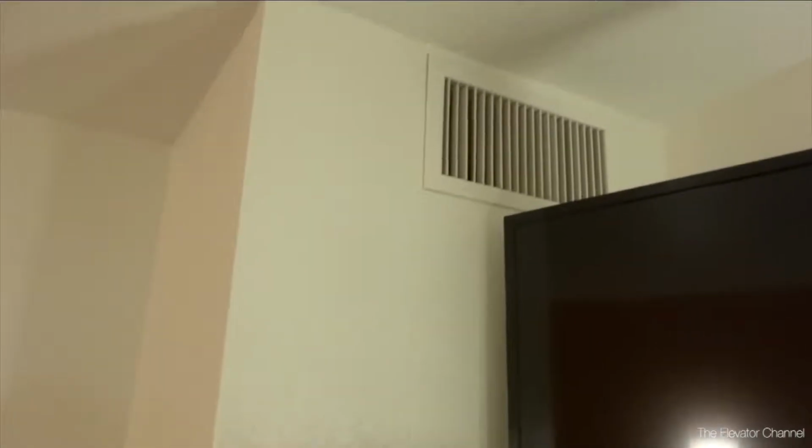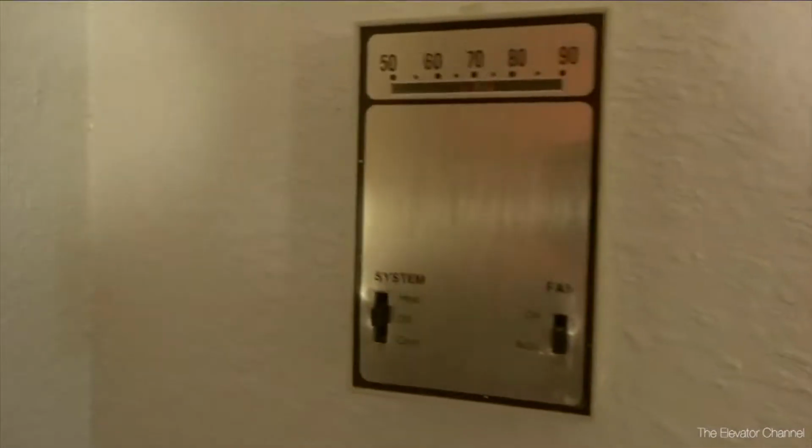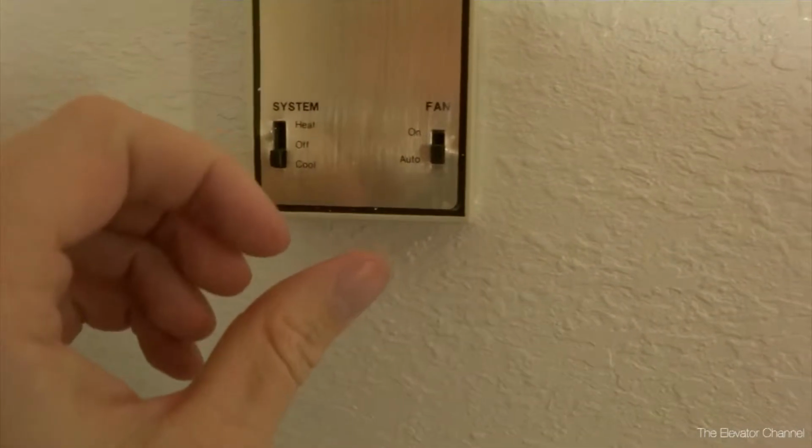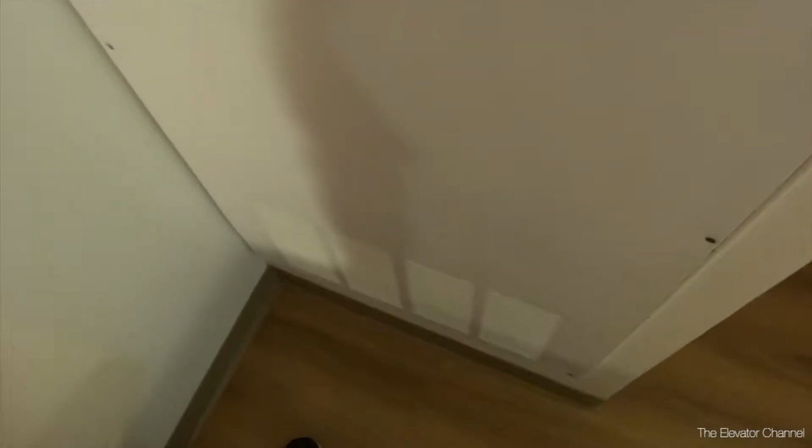Anyway, back here we have the HVAC system, which, interestingly enough, isn't just like a PTAC unit on the wall. And there's an actual thermostat up here, too. Let's see what this thing sounds like. Interesting, so there must be like an individual compressor in here. I guess it's just one of these kind of built-in systems like you see in a lot of extended stay hotels.